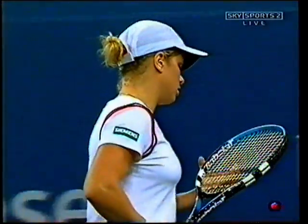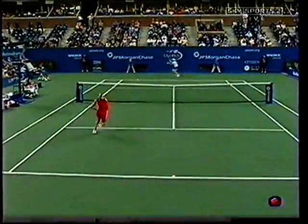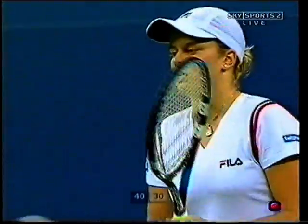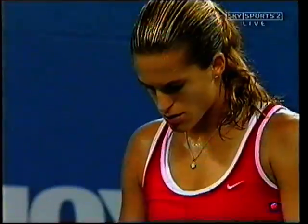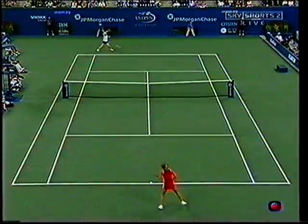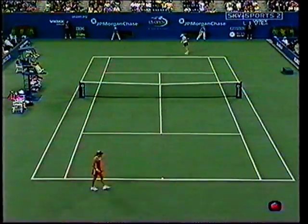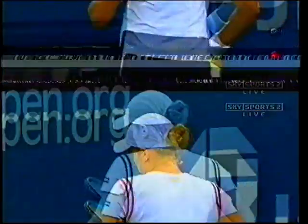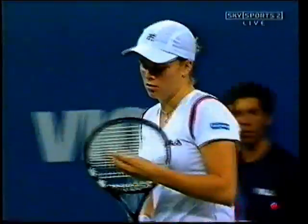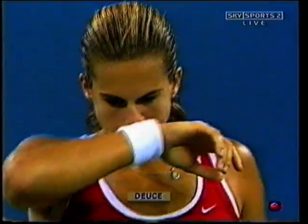Well, that shot, you understand the intent of trying to take that backhand early. But that's an awkward position and not enough depth, and Clijsters just so good on the run. And that's just a waste of a 40-love game, a game that you desperately need. Got to start that second set off, make an impression.